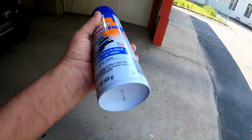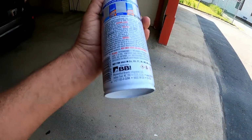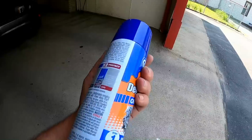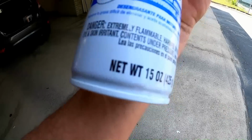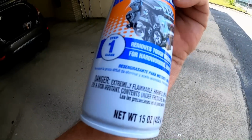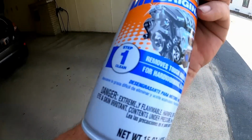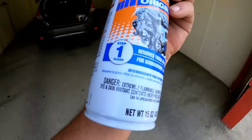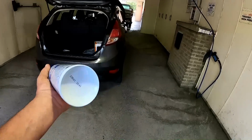I think it is a petroleum product. I never said if it's flammable or not. I don't think it's highly flammable. But oh, sorry, it does. Danger, extremely flammable. So, with that in mind, we're not going to be turning anything on or starting it up. Let's just kind of get to it here, okay?